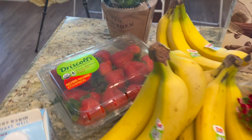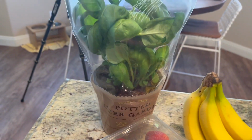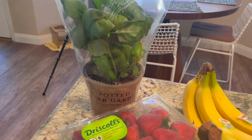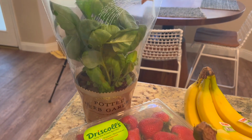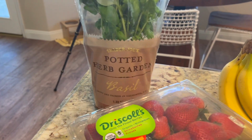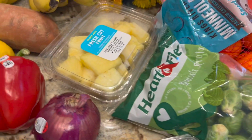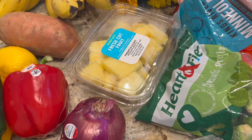Tons of fruit. I did get this live basil just because I've been wanting to make a margarita pizza in our pizza oven and the grocery store by us has not had basil. So I figured I would just grow my own basil. A bunch of fruit, which basically the reason I got all this fruit is because I'm making a special treat for a St.